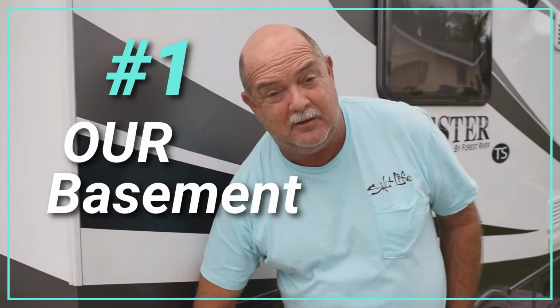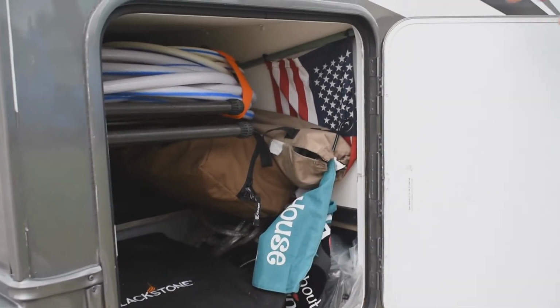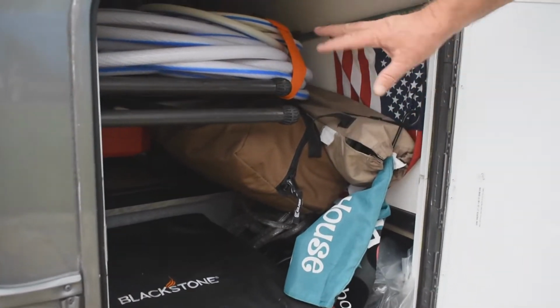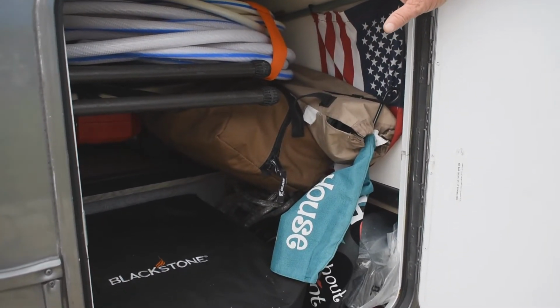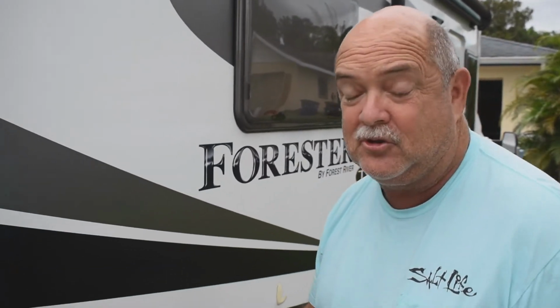Number 1 on our list of things that we love about our RV is the huge pass-through basement that this is equipped with. This basement goes all the way through to the other side of the coach and allows us to take all of our toys and things that we need on the road with us. It's critical that you have enough storage for all of your equipment. Many of your new RVs today don't have that.